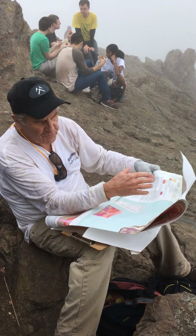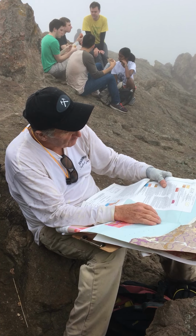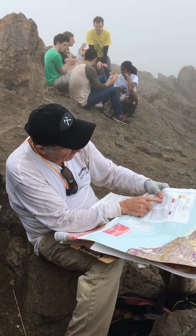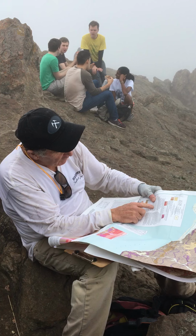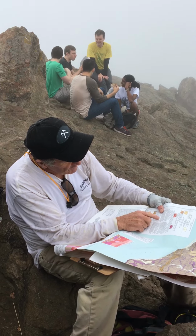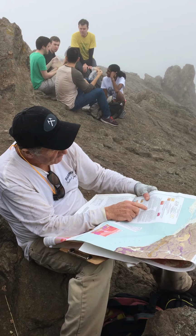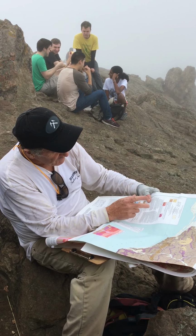Crudely bedded, which means it's got some layering in it. Moderately coherent, which means it doesn't break apart too quickly. And erosion resistant, that's why it's holding up the Boney Range. Probably erupted marine, subaerial or marine, and deposited as volcanic debris flows, lahars, and fanglomerates. Anyway, it just goes on about that.